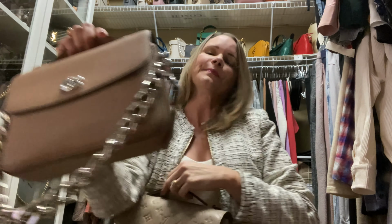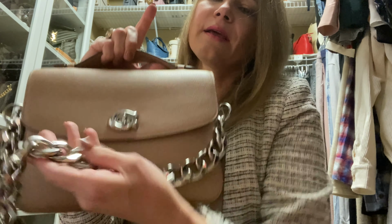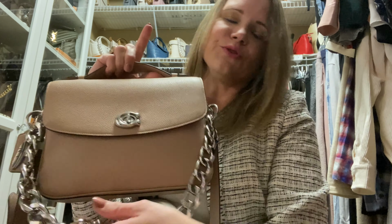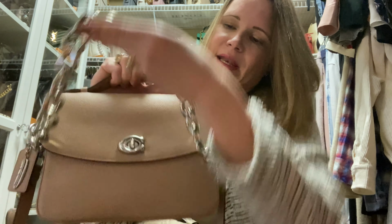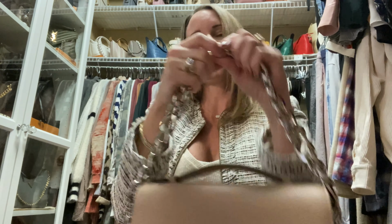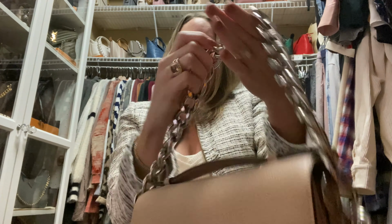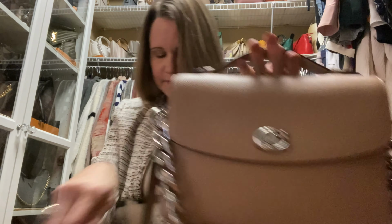Of course, I've already talked about this chain. This is an Amazon chain by a company, and I'll spell it. It's Xiazw. I do not know how to say that, but I can link this chain below again. And once again, it is long enough to go on the shoulder, or how I like to wear it generally is just to use it as a crossbody with it dangling.